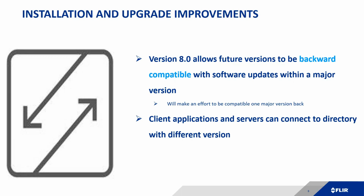Client applications and servers can connect to directory with different versions, making it easier. It goes back to, you may have a customer that has different versions at different locations, and one may be ready to upgrade before another. And of course, today, you can't do that. You can't take a version 7.0 system, even on a different LU, and have it work together.